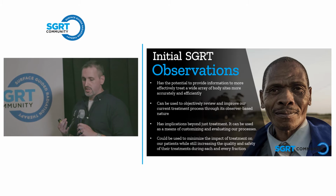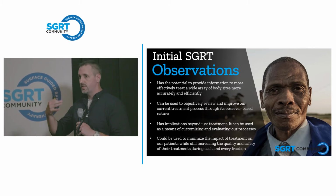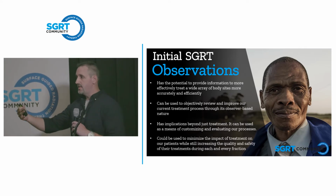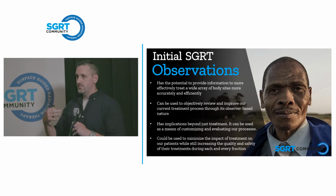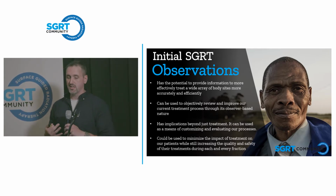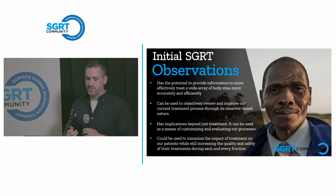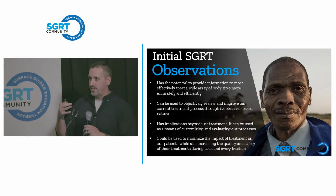We can use this to objectively review and improve our current processes. So it's an observer-based pattern, so we can monitor not only what we're doing, but how well we're doing it at site A versus site B, because we're getting an enormous amount of data on all of these things. So we can see where our training needs are, and we can improve our processes that way. It has an implication beyond just treatment, and it can be used as a means to customize and evaluate our immobilization, our process that we use to treat patients, and to minimize the impact of treatment on the patients on a day-to-day basis.